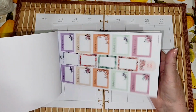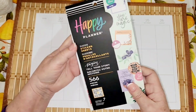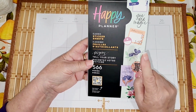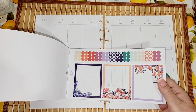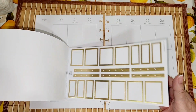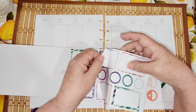But I got this sticker book and it's got blues and greens, oranges, purples. So I thought maybe I'd use this, and it's called The Pigeon Letters, Tell Your Story, and I actually think I've only planned once using this sticker book. Let's see, the purples are so pretty, and I've got lots of them. And yeah, the purples are really pretty. So let's do some purples.